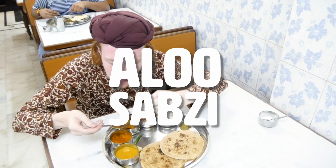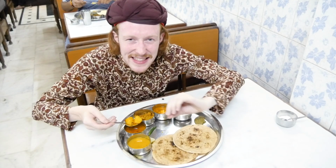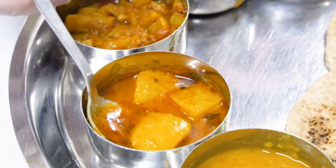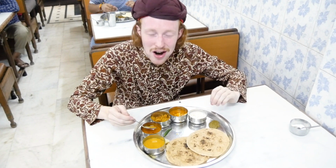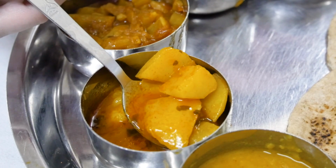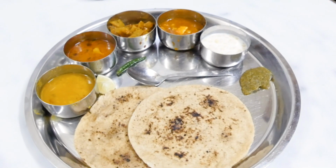So next up, we've got this aloo or potato vegetable curry. These potatoes are soaked in that rich desi ghee and spice. Let's try those out. Those potatoes are so soft and delicious. I can tell you right now, I'm gonna need to take advantage of those unlimited refills because these 2 curries are already so delicious.